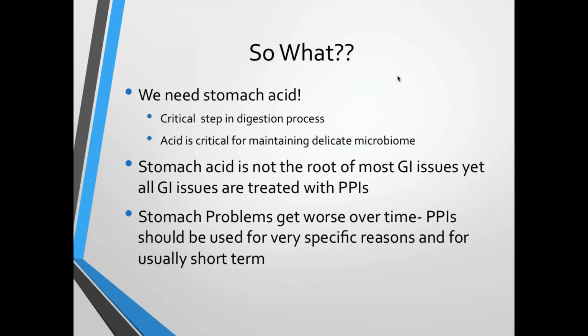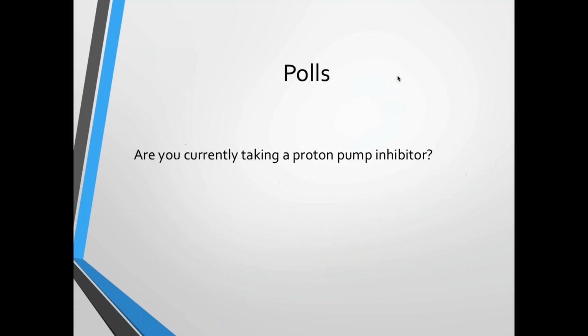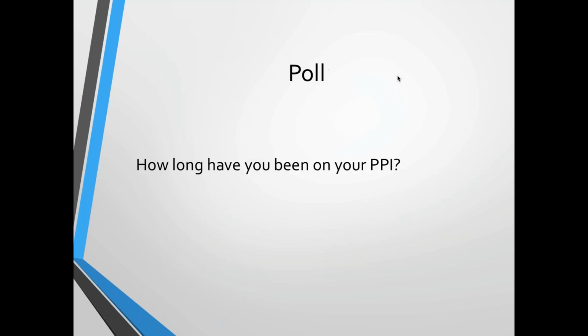Many, many years ago, we, as pharmacologists, suspected that these drugs weren't going to do very well, and we were right. I would speak to rooms of people 20 or 30 years ago and ask, how are people doing on these drugs? Is anyone's stomach problems getting better? Most people claimed that their problems were continuing to be the same or even worsening, and that continues to be the case today.